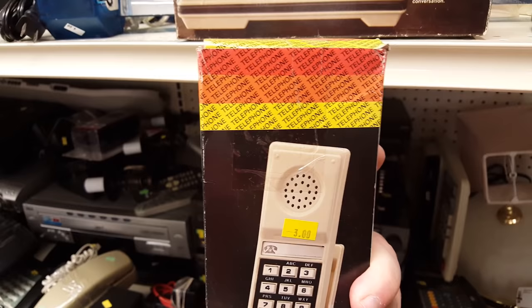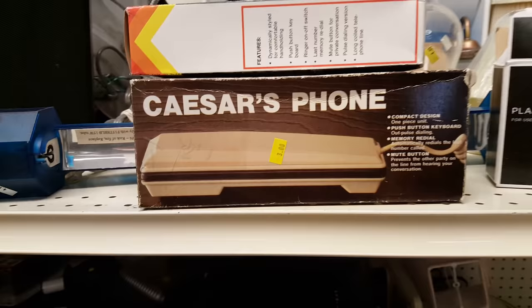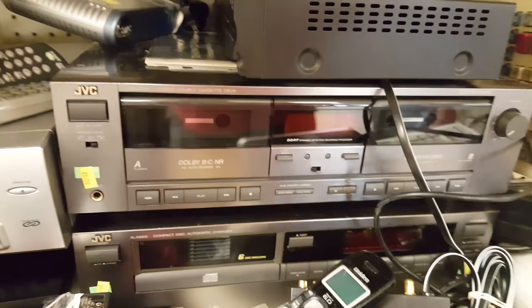Starting with the telephone. Man, I love that design and all that text. It's awesome. It's just a freaking telephone, though. And Caesar's phone, I don't know why it's Caesar's. Etu phone, it's a phone. And there's some cool tape stuff down here too. We got a JVC dual tape deck here with some HX Pro stuff going on. I mean, it's some pretty decent qualities right there.